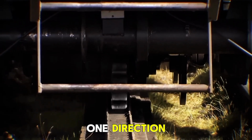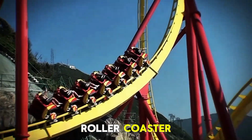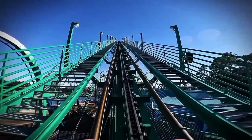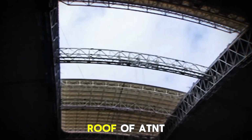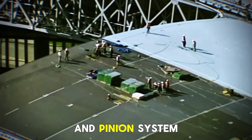in only one direction. If you've ever experienced a cog railway or a roller coaster, the continuous hammering sound you hear while climbing upward comes from this very locking mechanism. This brilliant invention became known as the rack and pinion system. For the retractable roof of AT&T Stadium, engineers decided to install the same rack and pinion system.